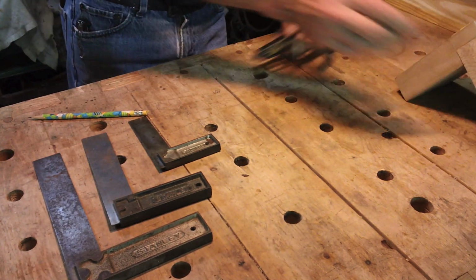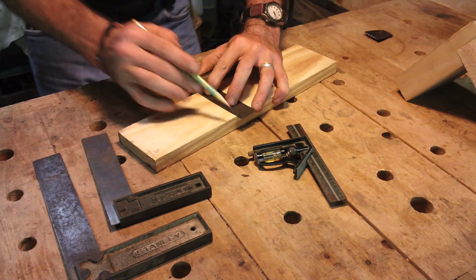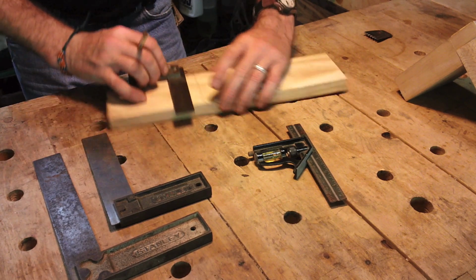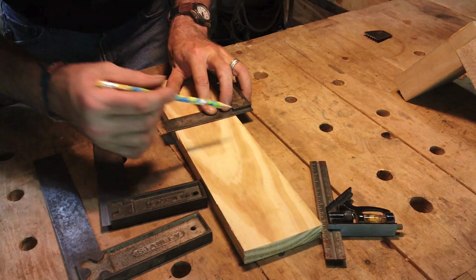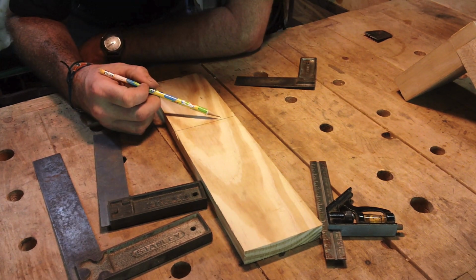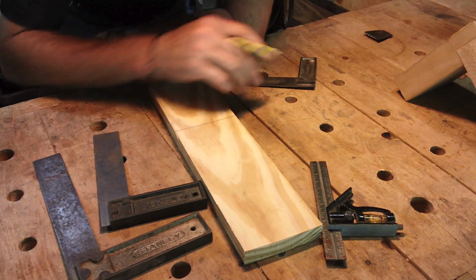When you're shopping for a square, find a square, get you a good straight edge, take it on one side, draw you a line, flip the square, get right at it again, draw the line. Those lines should have exactly the same distance or be dead on top of each other, and that's how you tell if a square is a square.